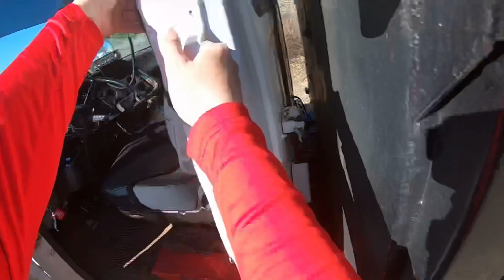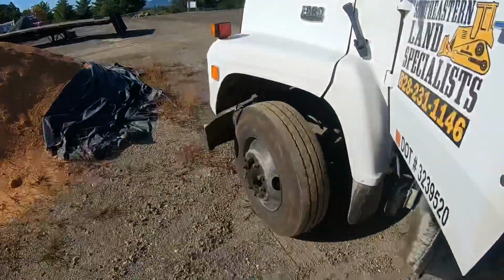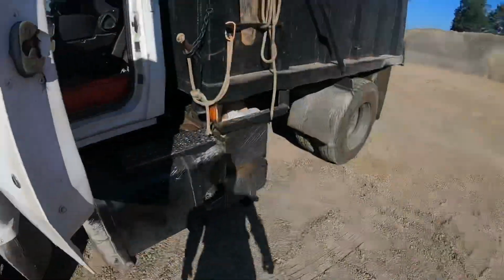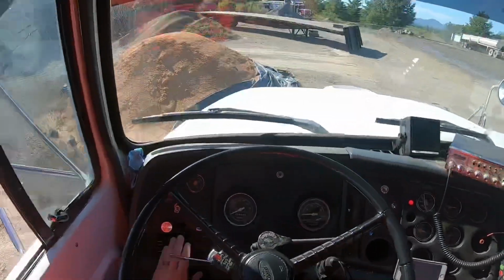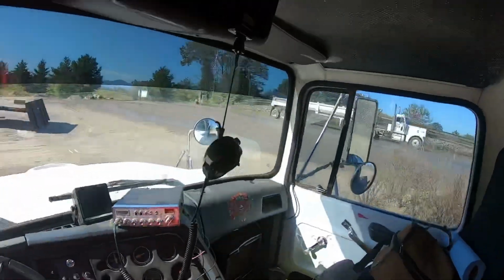I pulled over here to park because up there where we're working, there's not a good flat place to park the truck. So I'm going to let her sit for a few minutes and check the oil, then we'll get back on the road. All right, got plenty of oil. On the road again.